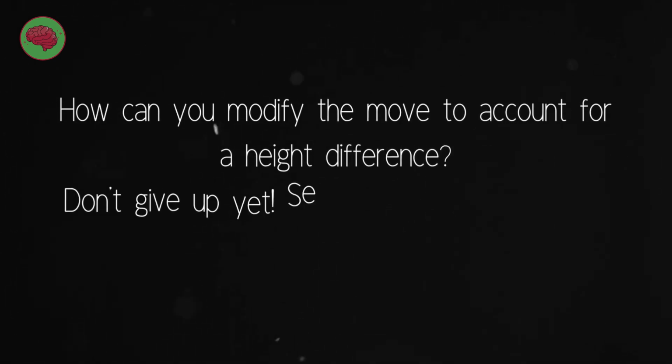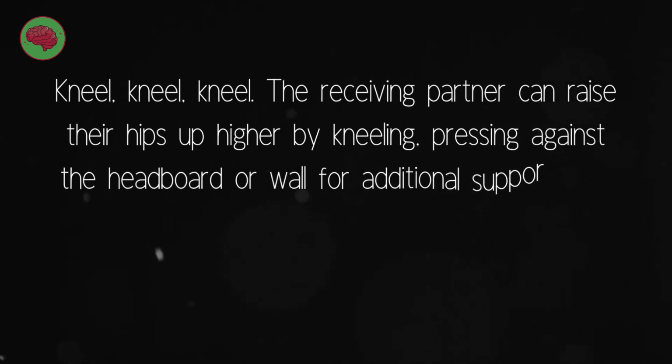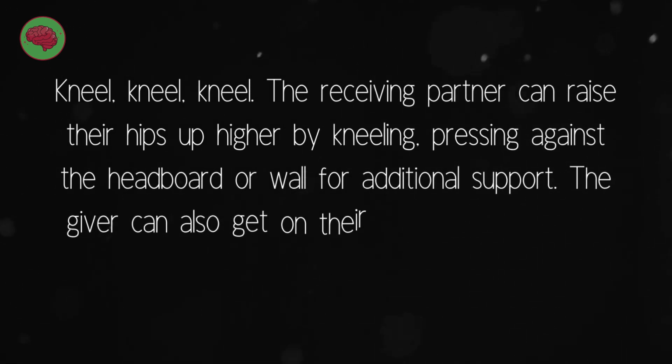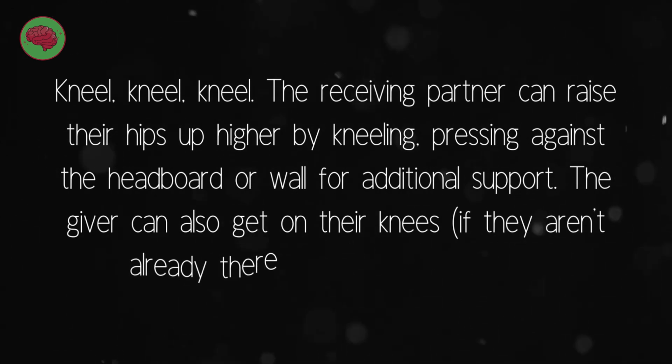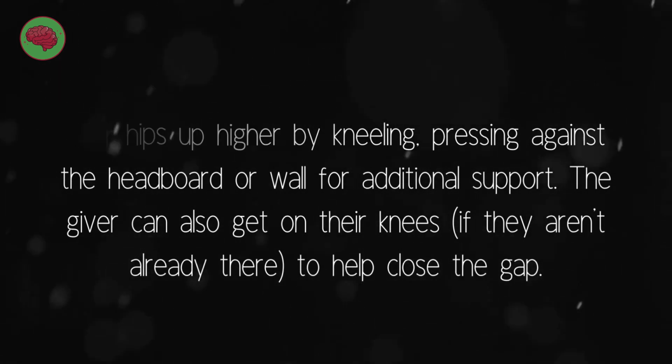How can you modify the move to account for a height difference? Don't give up yet. Several techniques can help make up for the difference. Kneel, kneel, kneel. The receiving partner can raise their hips up higher by kneeling, pressing against the headboard or wall for additional support. The giver can also get on their knees, if they aren't already there, to help close the gap.